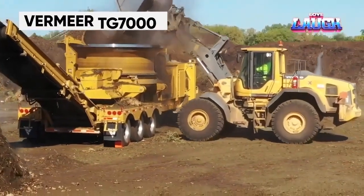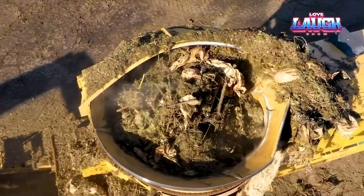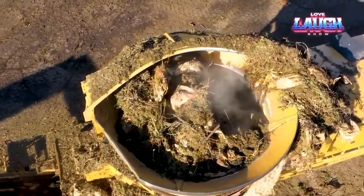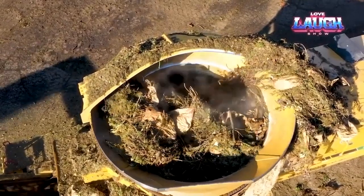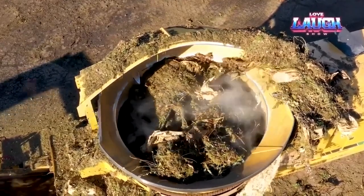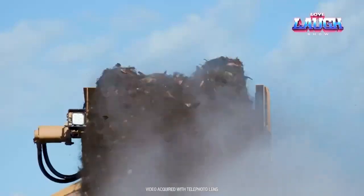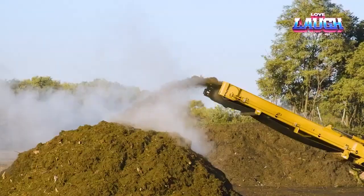Now let's delve into the capabilities of the Vermeer TG7000, a monster in the world of tub grinders. This beast is designed for large-scale land clearing and recycling massive amounts of wood waste. The TG7000 uses a powerful cutting system with 10 hammers and 20 double-bolt cutter blocks to pulverize wood debris. An optional loader with a grapple allows for one-person operation, reducing labor costs and boosting efficiency.